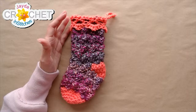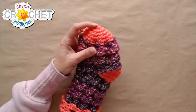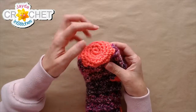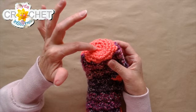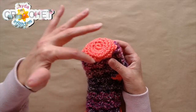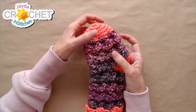How many rows for the bottom, says Regina? So the toe is 5 rows. So row 1, row 2, row 3, row 4, row 5. Row 1 starts with, I'm sorry, 6 single crochet, 6 to 12 to 18 to 24. So we increase for the 4 rows, and then on row 5 it's just a row of regular single crochet. So that's how many rows to start.